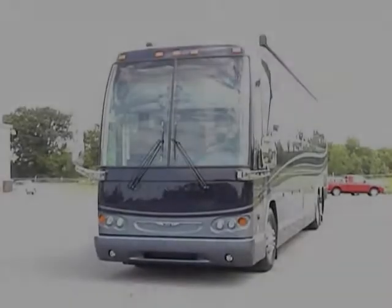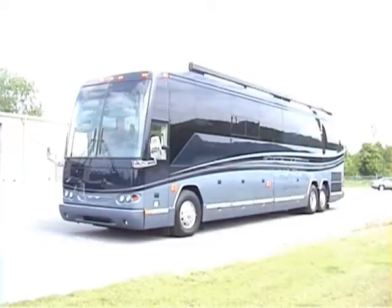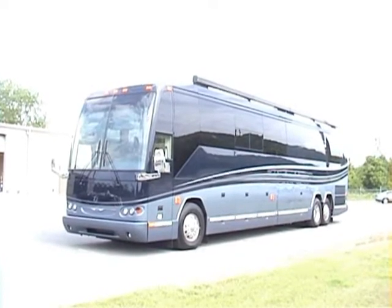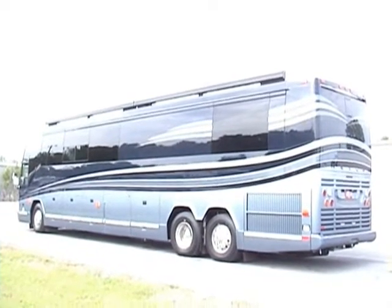This is the 2007 H3-45 coach we call the Executive. Coach was just driven here to Nashville from the conversion shop. Complete spec sheet and floor plan are on the website.